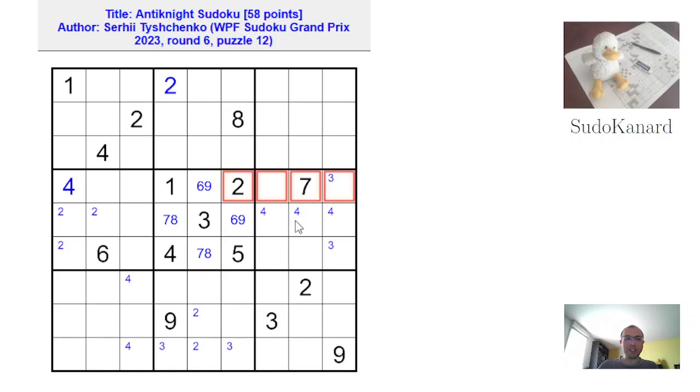2 is not here, it's not here, it's not here by the knight's move with this 2. This 2 here removes this position and those 2 by the knight's move, and we can place a 2 here, which removes this option and pushes the 3 into this cell. Now this 3 and this 3 just force the 3 into one of those 2 cells, but by the knight's move, 3 is not here, so that's a 3.